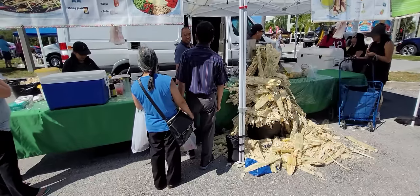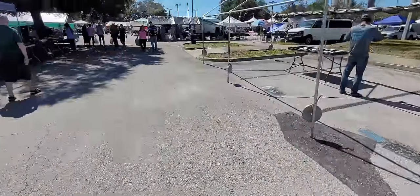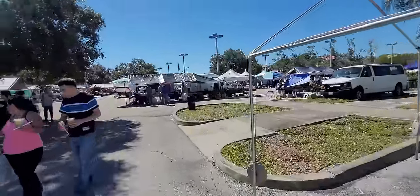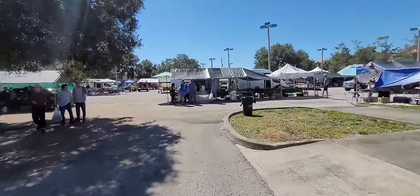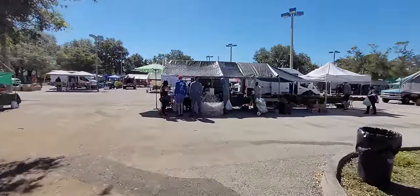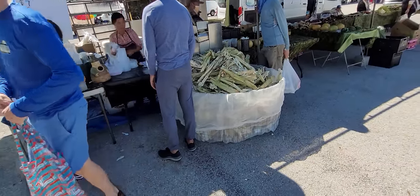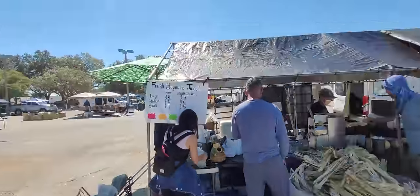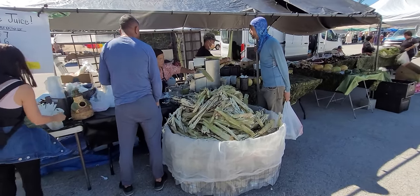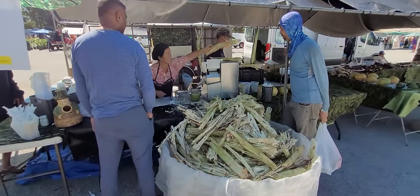Let's go see what we can find. Sugar cane with ice, that looks good. I may try some of that, my gosh. We're gonna get started shopping, but we're gonna have this sugar cane with ice real quick and try it to see what that tastes like, because I have no idea. One for here, one to go. Lemon, ginger, and sake. Oh, and sake?